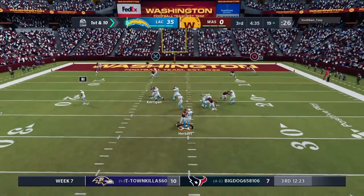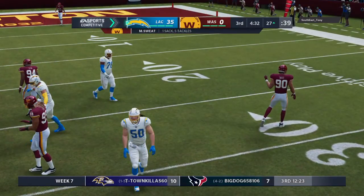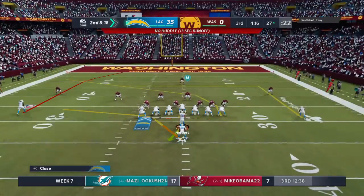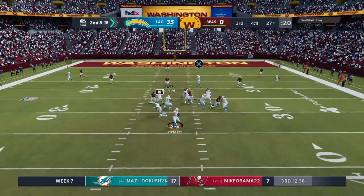Play action. It's Herbert. Under a heavy rush, and down he goes. Montez Sweat. The blitz works to perfection as he gets in there to dump him for a loss of 8.